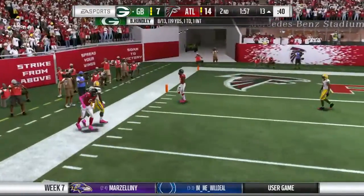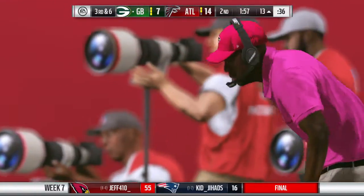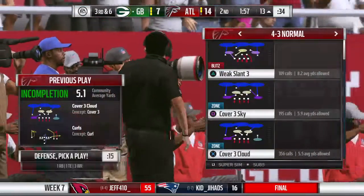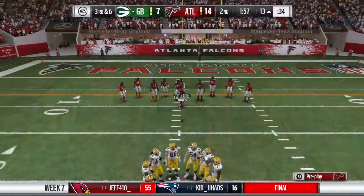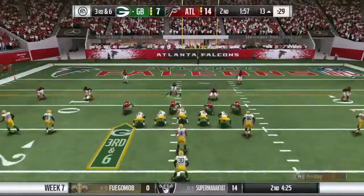And he just chucked that one out of bounds, out of everyone's reach. Maybe a wise call not to take a sack in this part of the field. It brings up third down. Long drive. The defense just cannot seem to catch a break and get off the field.